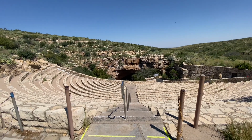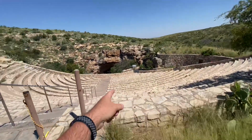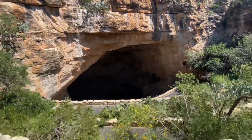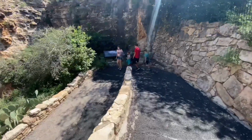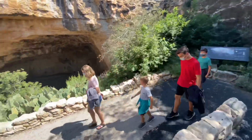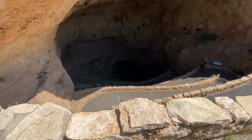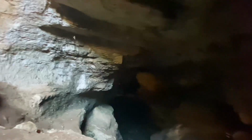Here's the cave entrance. See a lot of birds flying around. Amphitheater. You can watch bats come out of the cave at dusk. Down, down, down, down, down. It's a video. What? How cool. You guys see all these birds? Yeah. Where do they live? Bats. Yeah. Is that poop? Yeah. I'd say so.